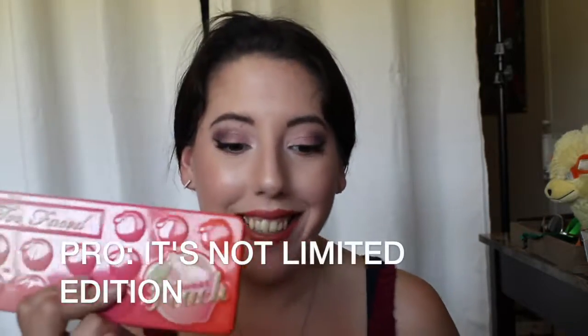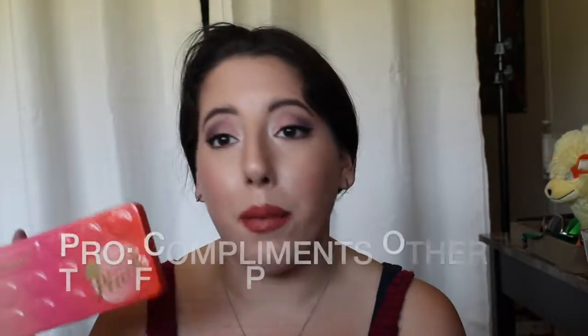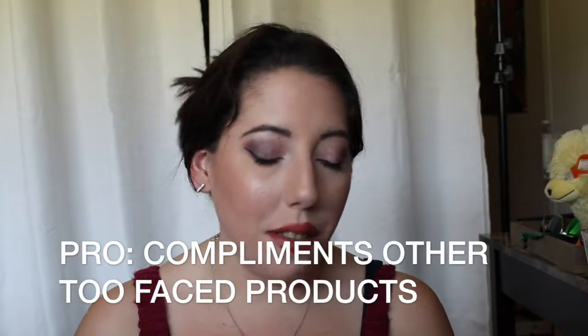So for pros, which this is my pro, this is not limited edition. So many of these, like this fruity kind of spring summery palette, are limited edition. This one is not. This is a staple in the Too Faced collection. Other products are complementary to this palette within the Too Faced collection.